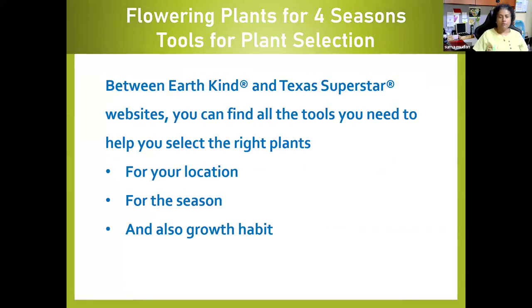So what are the tools for plant selection? I mentioned the right plant for the right place. So between the EarthKind and Texas Superstar websites, you can find all the tools you need. Even if you are a brand new gardener, even if you are just starting out, these websites are so user-friendly. I will walk you through a few screens of these websites. You will know how easy it is to find a plant for that particular spot, for that particular season, for that particular height, for that particular light conditions and all those things.